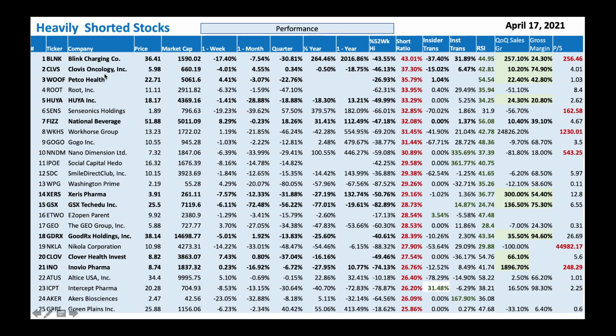The main reason I highlighted them is there is good quarter over quarter sales growth, and the gross margin is also good. I also highlighted where there is a high valuation, or a PS ratio, a price to sales ratio. As you can see here, some of these have heavy valuation, so you've got to be a little bit careful when there is a heavy valuation.